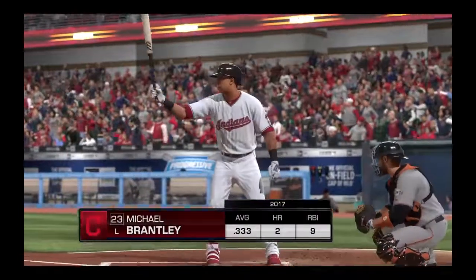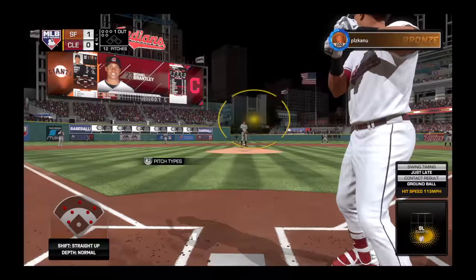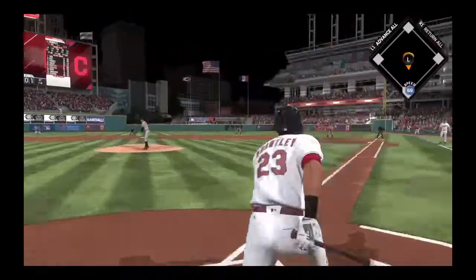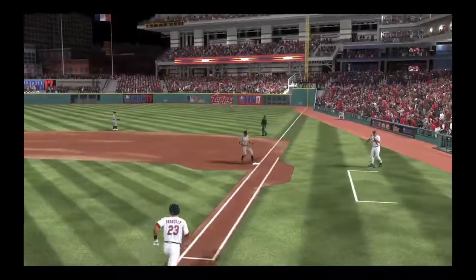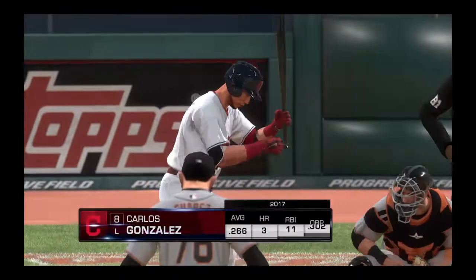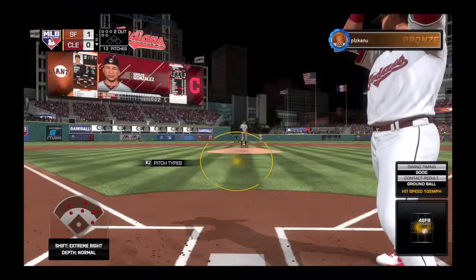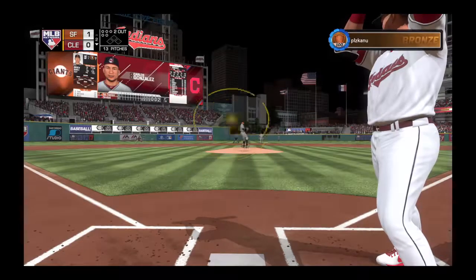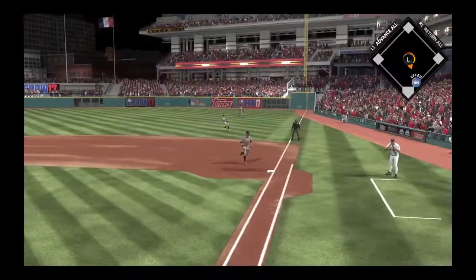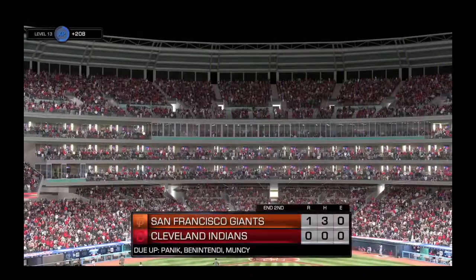Stepping in, Michael Brantley. Coming into this one, he's carrying a rather substantial batting average up in the .330s. Hit hard on the ground to first. Belt has it, and he'll step on first himself for the out. Striding in, Carlos Gonzalez. He enters play hitting in the .260s for the year. Hit to first. Fielded cleanly by Belt, and he'll step on the bag himself, and the inning is over.